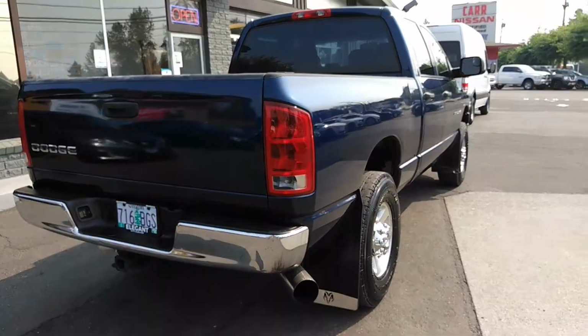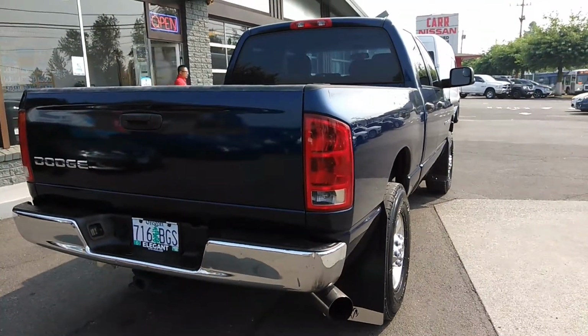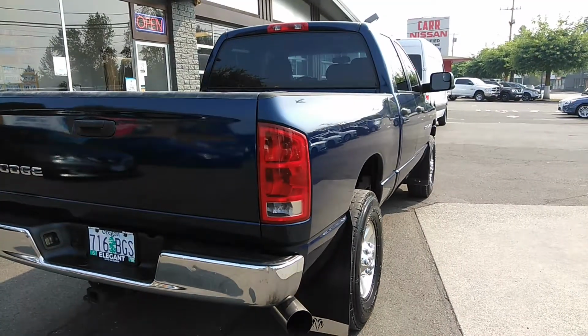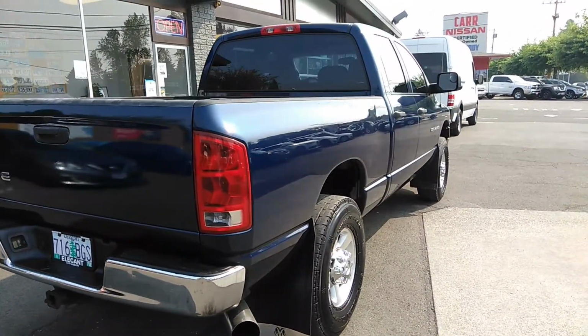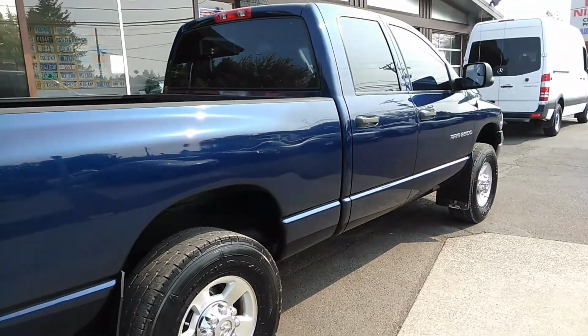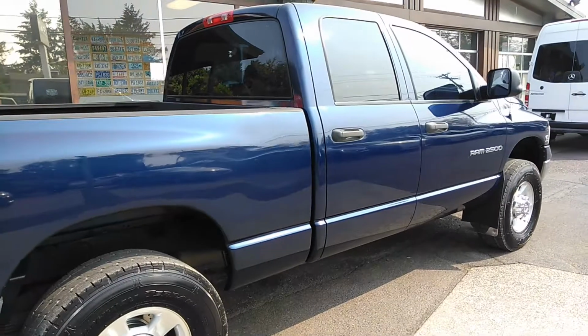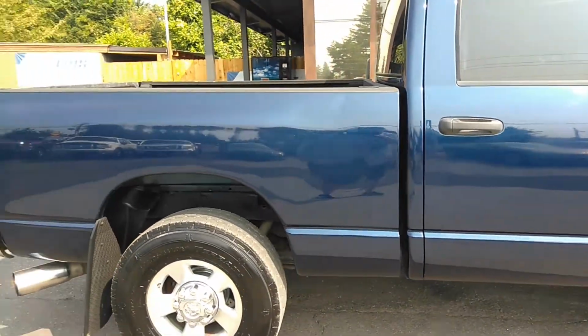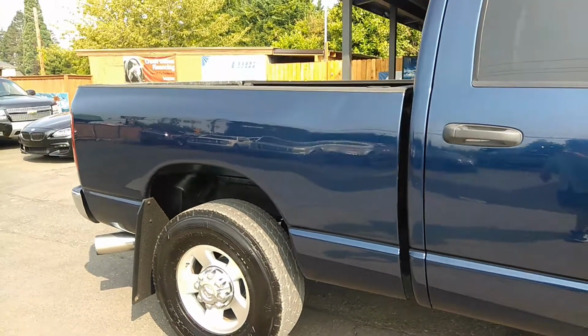The gentleman that traded this in was actually a service tech. So it just adds extra value to this vehicle because he took care of it. New clutch 10,000 miles ago. He kept this truck in amazing condition.